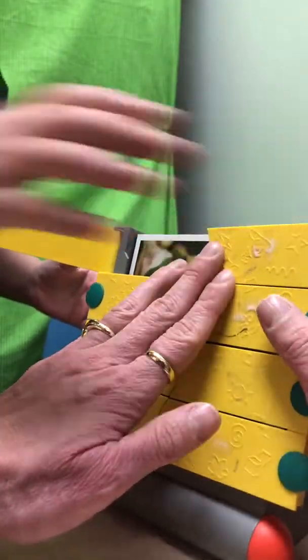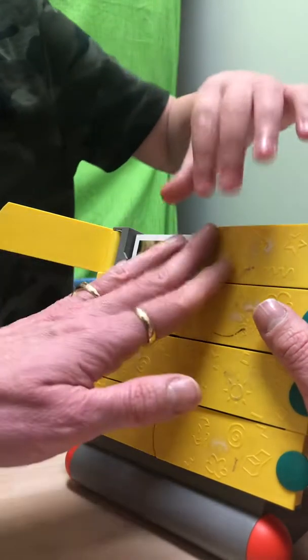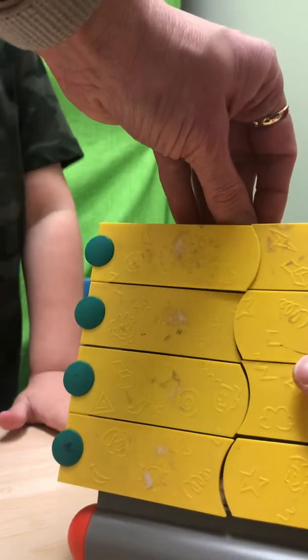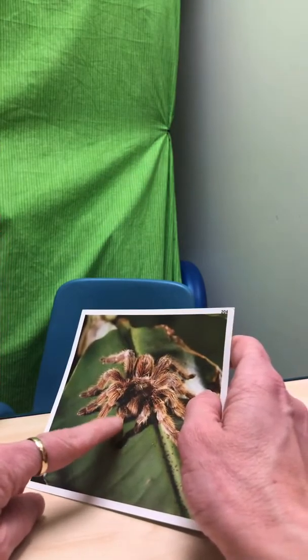Do you want to look? Yeah. You have to say that. I want to look. Oh, I want to hear that sound at the back. Look. Nice job. Let's look. Okay, here we go. Let's look. Okay. It's a tarantula. That looks scary. Look is a word we could use for our sound too.